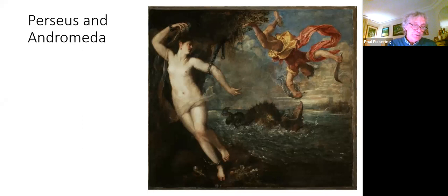And it was bought by one of the founders of the Wallace Collection, Charles Seymour Conway, later 3rd Marquess of Hertford, in 1815. And for a while, it was owned by Van Dyck, among others. It's the story of Perseus and Andromeda: the hero coming to the rescue of the chained-up girl, and there's the monster who is going to devour her.